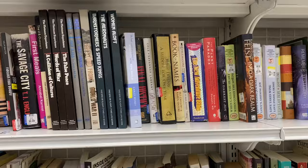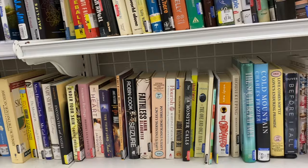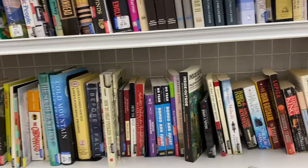So here is the selection we have here. We have a JoJo Moyes book. This is The Giver of Stars. I didn't really find all too much here. It was just kind of a look around. And here I feel like you really have to look because they have their mass market and everything combined. There's a Stephen King, The Green Mile.